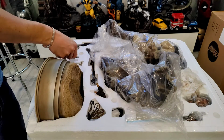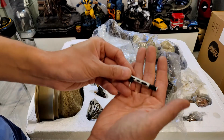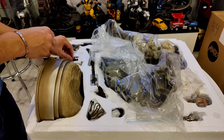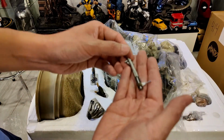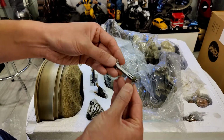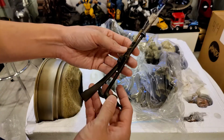All right, and then here's his one. Oh, that's his original. Oh no, is this? This is Qui-Gon's lightsaber. Very nice. Wow, and then this is Anakin's lightsaber, which becomes Rey's. Oh, the bunny ears. Oh, this is amazing. And then here's some more weapons.